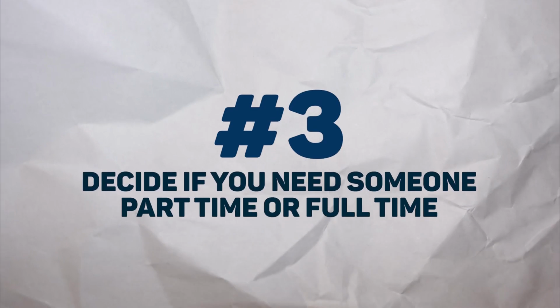The third thing that you want to do, we kind of touched upon that, but decide if you need someone part-time or full-time. It kind of goes again to point number one for how many hours you need that person. So let's say you need someone part-time. Let's talk about the risks here and the benefits. The benefits is that you can control the budget, right? You can say, I want this person to work 4 hours for me or 3 hours for me. That's great. So what is the downside?